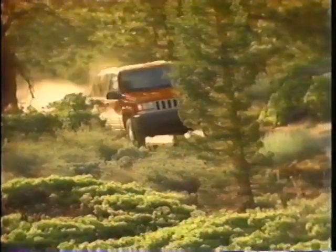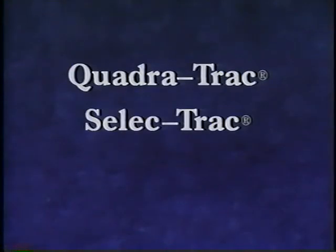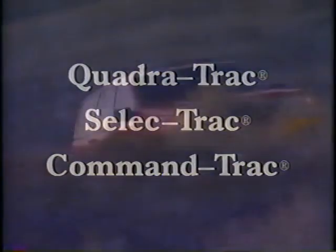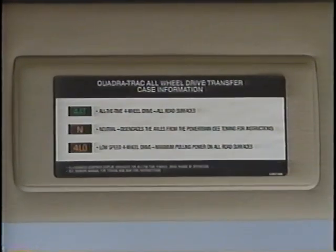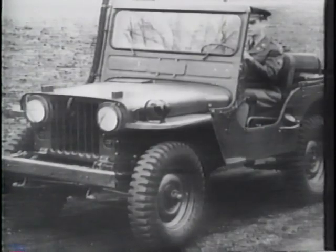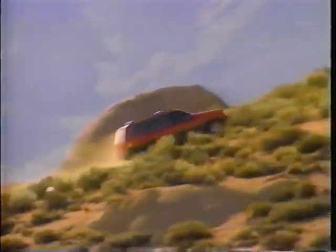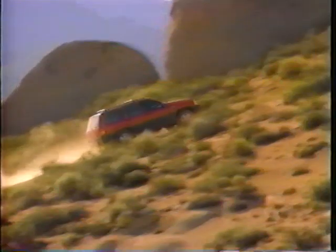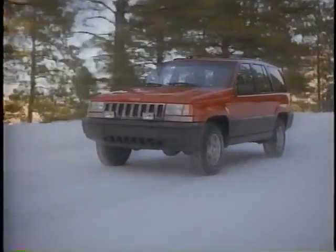Your Jeep Grand Cherokee may have one of 3 Jeep 4-wheel drive systems: Quadra-Track, Select-Track, or Command-Track. A summary of the system you have is located on the top side of the driver's side sun visor. Each of these systems is the product of more than 50 years of Jeep leadership in 4-wheel drive technology. This technology was originally developed for off-highway and rough terrain driving, but 4-wheel drive's improved traction and control are added safety features for on-road driving too. This is especially true in inclement weather.